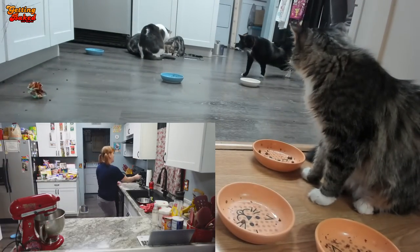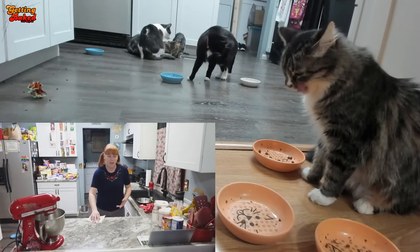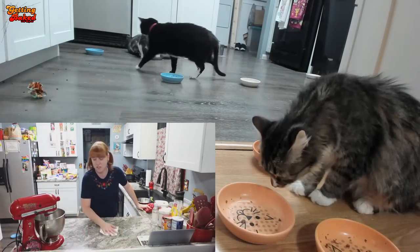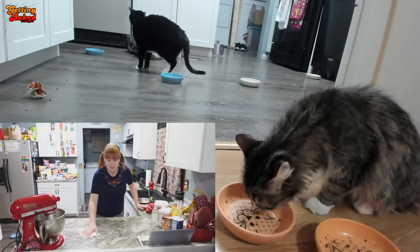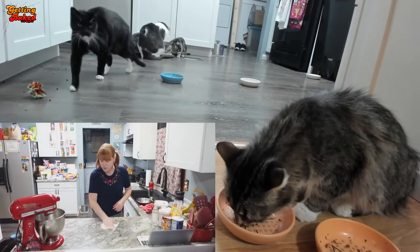Topo is so good with the babies. Look at him. He's like standing over him like, okay, you can eat the food. Both of them, he snuggles both of them, but him and the little boy, especially the last week or so, have been bathing each other a lot. They'll snuggle up next to each other and simultaneously bathe each other, and it's pretty freaking adorable.